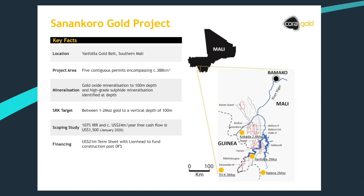So for us, it was a base case to show that we were onto the right thing, but something for us to build on. I think significantly for a company at our stage, we also have a funding term sheet with Linehead. Linehead is a family office based out of Cape Town, linked with our largest shareholder. On the basis of the scoping study, economics and capex, that term sheet does fully fund the project on completion of a feasibility study. So that leaves us in a very strong position, combined with our existing cash of over $5.5 million.